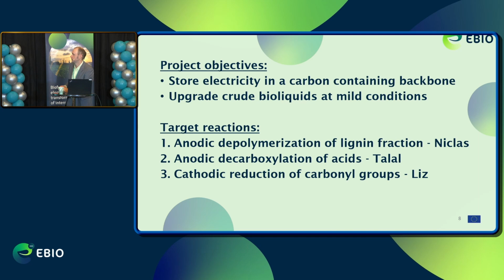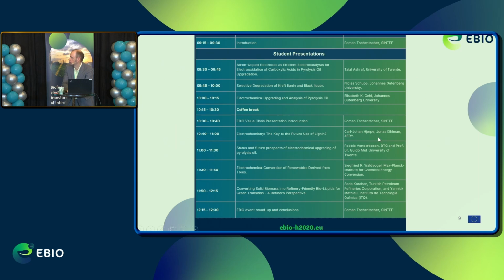Then the decarboxylation of acids, which are quite relevant components in pyrolysis liquids. And then the third one was to reduce carbonyls, ketones, and aldehydes into alcohols and polyols. And those topics are now the first topic of our session. So we start with our PhD students that have worked in the project.